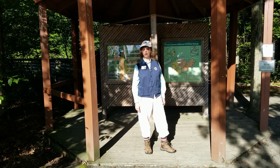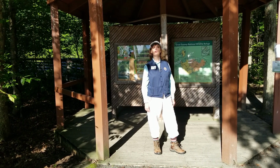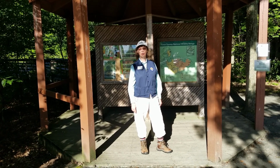There's a great grassroots effort to establish this, and if you want to go to the visitor center, you can see a nice exhibit that describes it. We're very proud of that. It's a very proud beginning for our refuge.